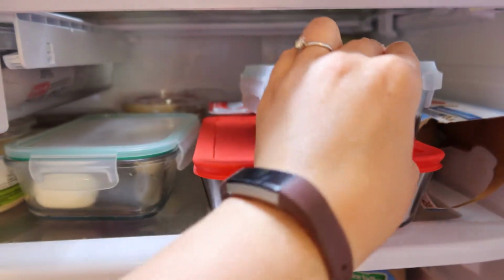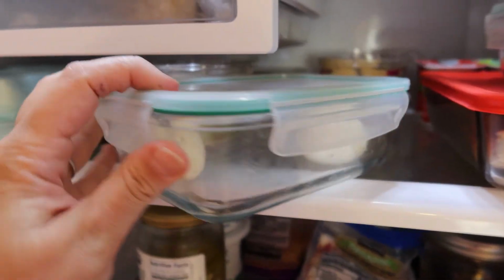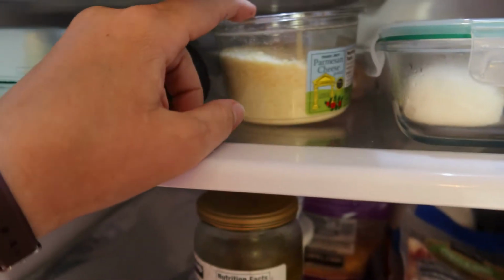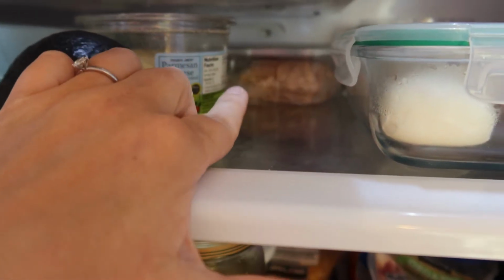That's really just enough for a snack of nachos though, a couple slices of pizza, some hard-boiled eggs, not a big deal with that. Snack items, cottage cheese, hummus, Parmesan cheese. I keep this in the fridge all the time, so we're not gonna worry about writing that down. There's some turkey back there, that's okay too.